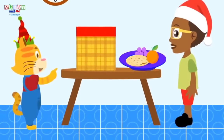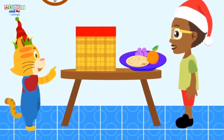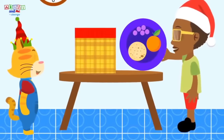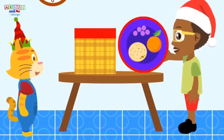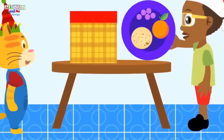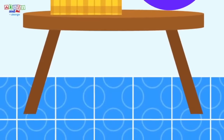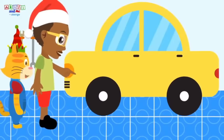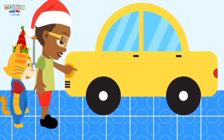Shape is a box. Square. What shape is a plate? Circle. What shape are the tiles on the floor? Square. What shape are the wheels on the car? Circle.